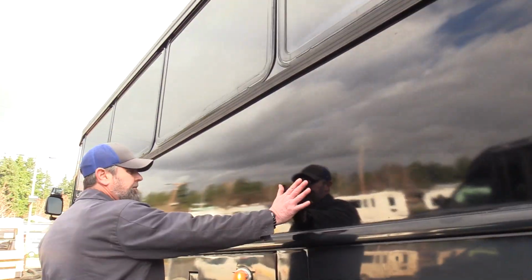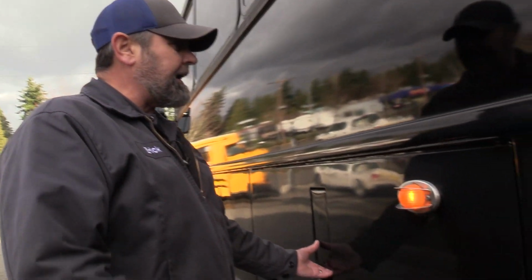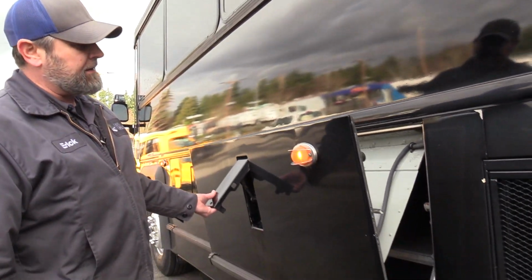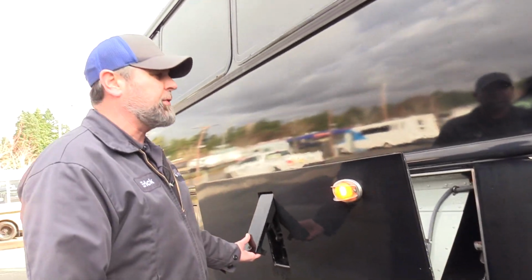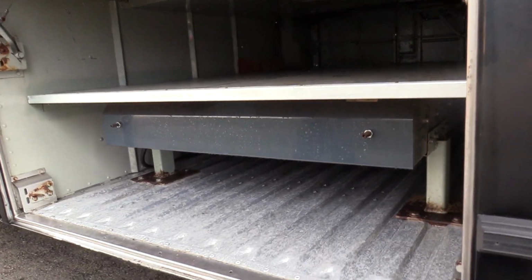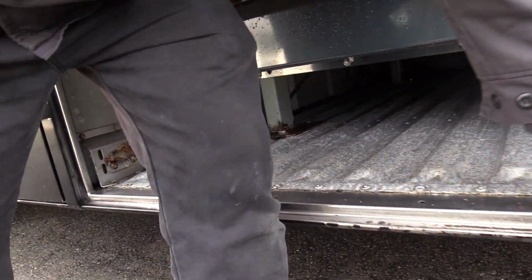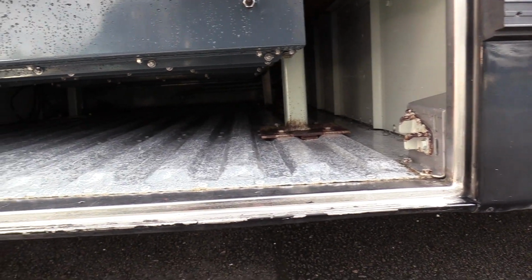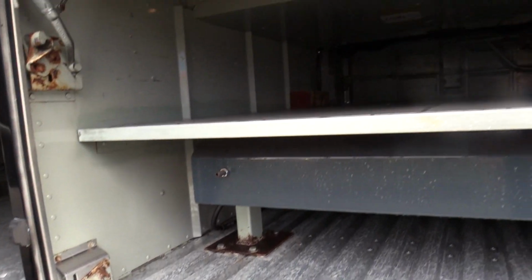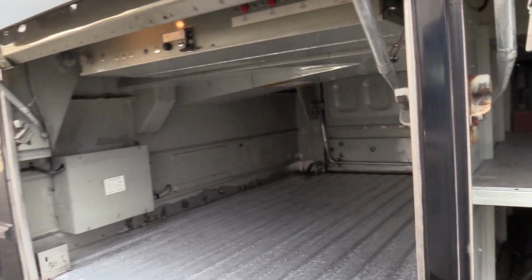You are going to see minor dings and scratches on the billboards. When the sun hits this right, there's some fading on the black paint. You're going to see some old logos from previous operators and stuff like that. But I reckon it'll all buff out too. I like pointing this out again. Notice these. Hasn't been curb shot or anything. There's no damage there on these lower rocker panels down here.